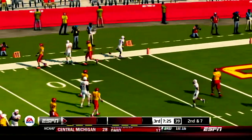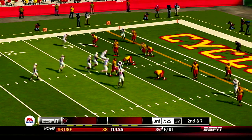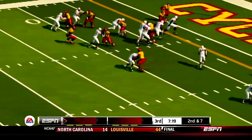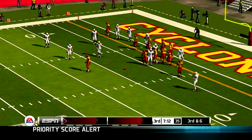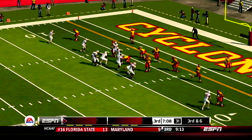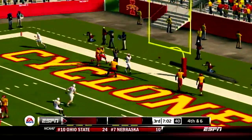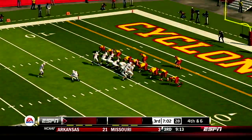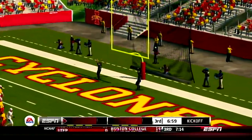Throws complete. He's got space to work. He steps out around the 10-yard line. That'll make it 7-7. Takes it out to about the 8-yard line. And he throws it away. This should be an easy field goal. Kicks up, and they tack on 3 points.